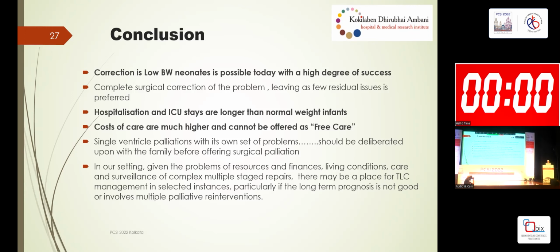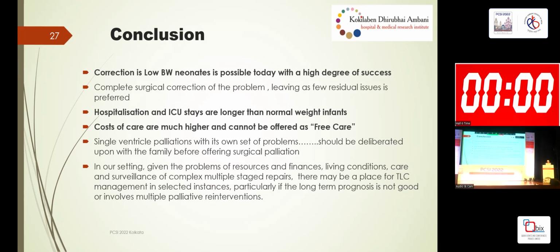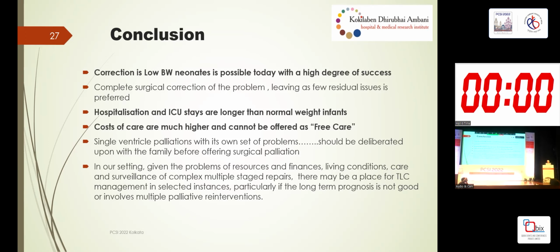Single ventricle palliation has its own set of problems and should be deliberated upon with the family before offering surgical palliation. I would like to conclude with a pretty provocative statement that in our setting, given the problems of resources, finances, living conditions, care and surveillance of complex multi-stage repairs, there may be a place for tender loving care management in selected instances, particularly if the long-term prognosis is not good or involves multiple palliative reinterventions.